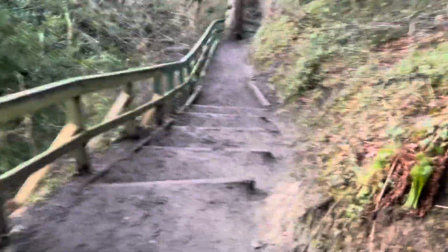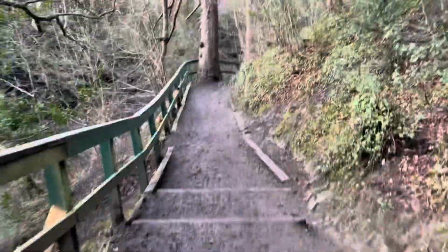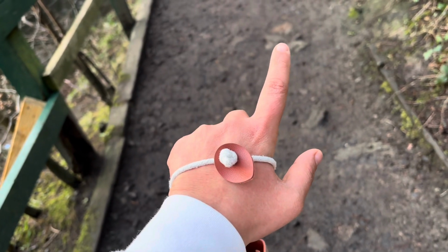I did not wear the right shoes for today. I do not know what I was thinking. It's so muddy, and these steps are quite slippy, and also my hands are so cold. It's insane. I should have brought a jacket.